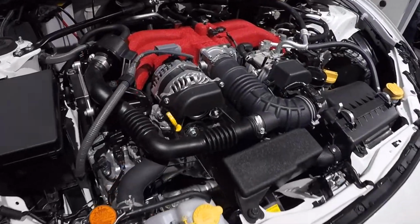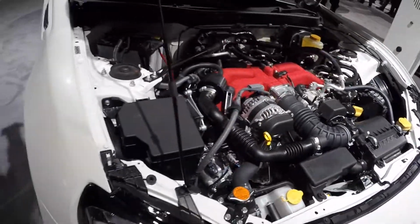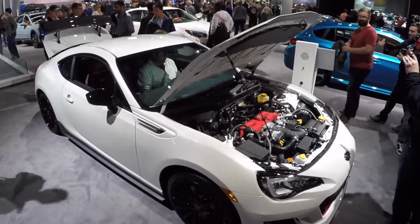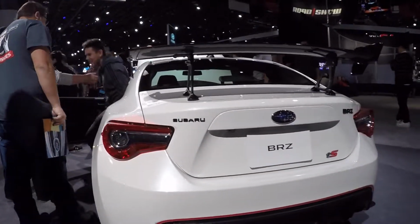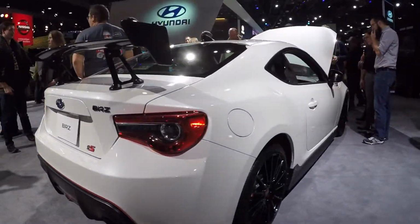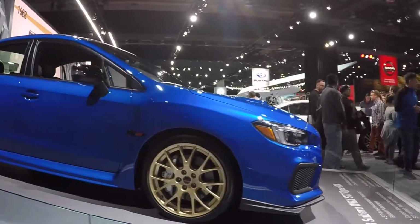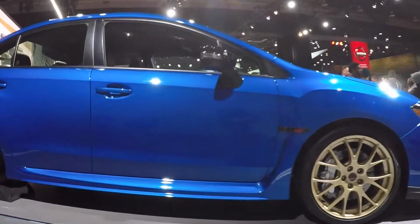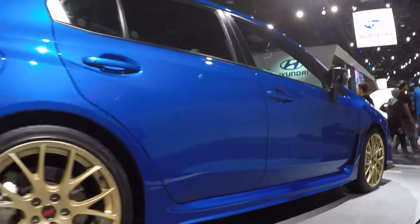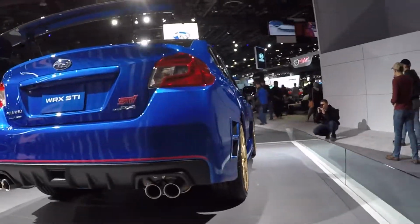And we headed over to Subaru, checked out the BRZ. This white one was, they're cool little cars. Then we went and checked out the blue WRX STI. Those cars are just gorgeous to me. They're fun to drive. Anything all-wheel drive turbocharged with good power is just awesome.